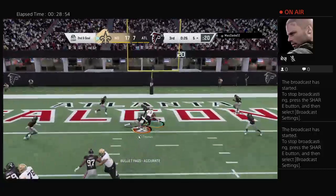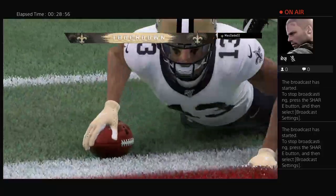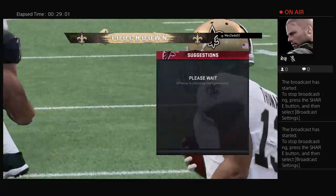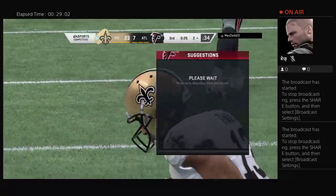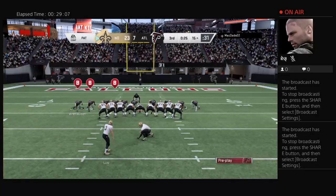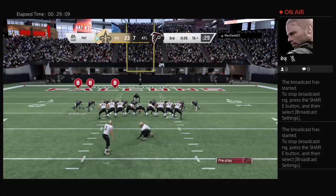Now Breeze. Got a man open. It's Thomas. It's a touchdown for New Orleans. Michael Thomas. His second touchdown of the afternoon. And the Saints able to stretch that lead out further.